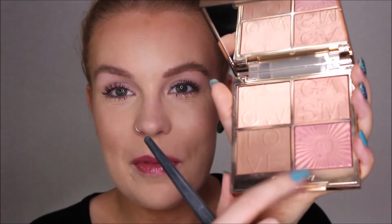So now that I've brushed off my bake, I'm now going to use some of that blusher in the Glowgasm palette, just because it's pretty and I like it.